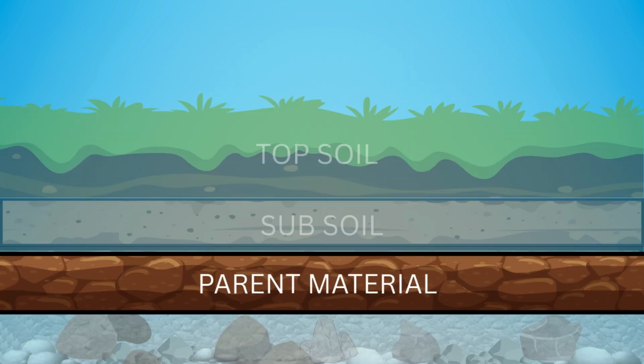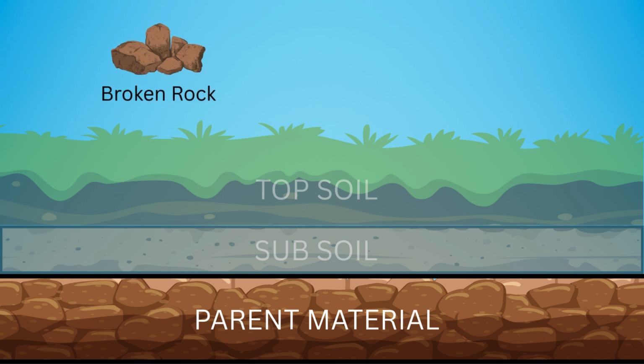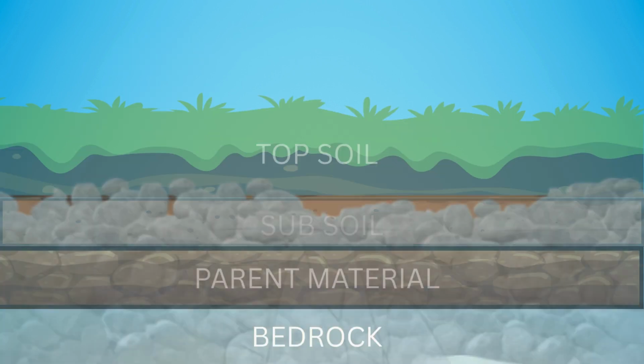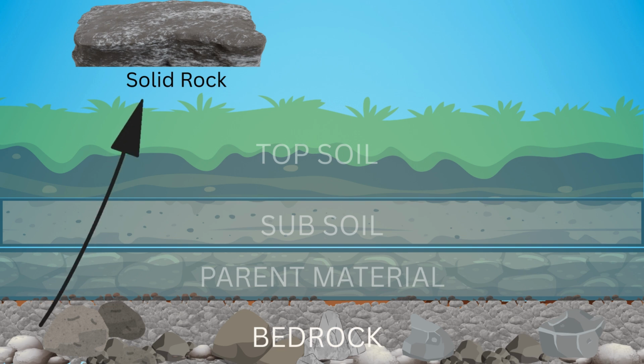The next layer is called the parent material. This is where soil comes from. It's made up of broken down rocks. Finally, at the very bottom, we have bedrock. This is solid rock that hasn't been broken down yet.